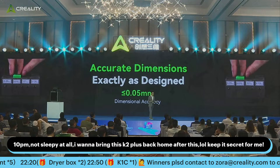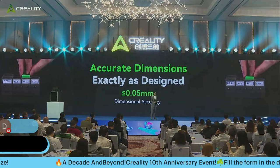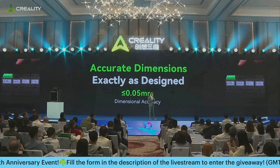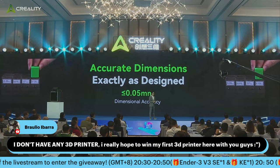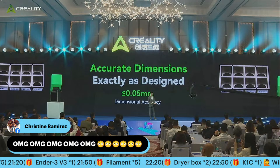We've tried multiple approaches such as caliper test, measuring the roundness, etc. However, these methods are complex and subject to considerable errors. In the end, we decided to measure the accuracy with a dedicated jig. By placing the sample in the matching hole, we can precisely measure its dimensional accuracy. For K2+, the accuracy is within 0.05 millimeter. This is an impressive achievement as we are striving for the highest print quality.